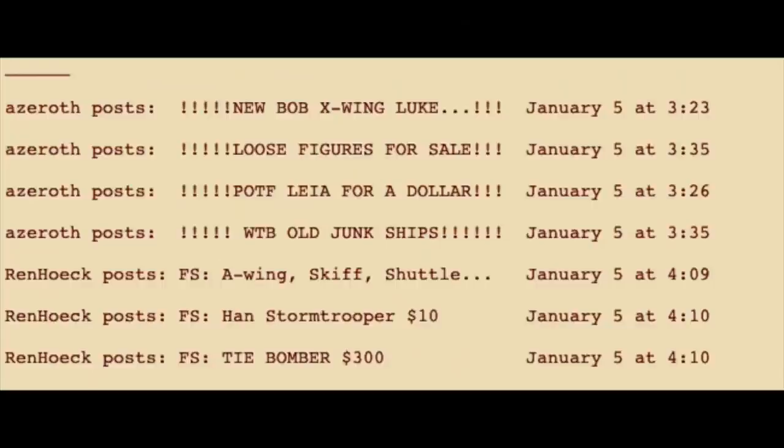It seemed Azeroth was using a computer linked to Southwest Net that was based out of Wichita, Kansas, the same city Ren had listed for his shipping address and store Star-based collectibles. It also seemed Ren and Azeroth would post on the same day within the same hour. Case closed, right? Well, not yet.